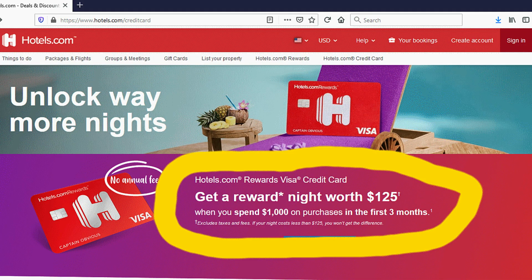All right, other things to know: a bonus opportunity, a free night worth up to $125 when you spend at least $1,000 with this card in the first 3 months. An okay bonus, but not that great. Other cards out there, you get $150 or $200 on a no annual fee card for less of a spend. So this one is definitely not overly generous as far as that goes.